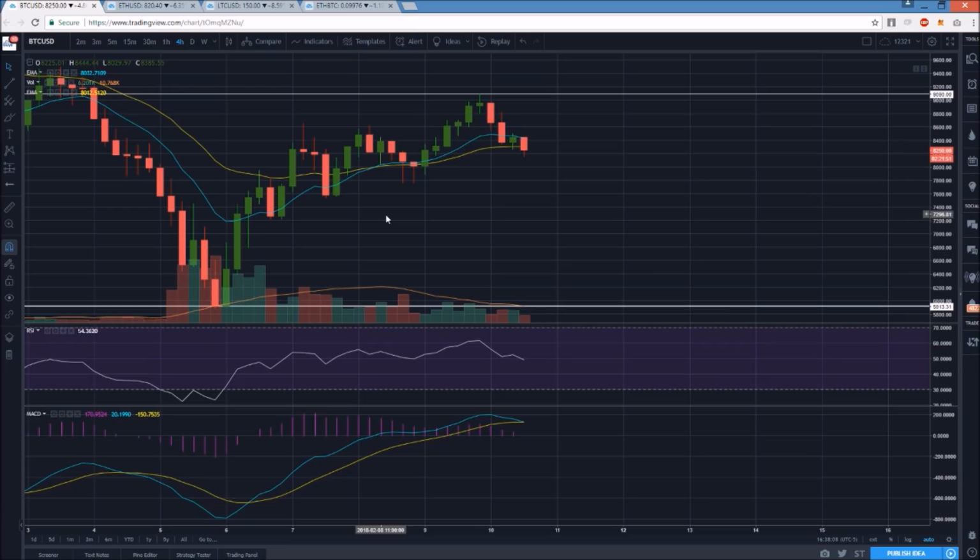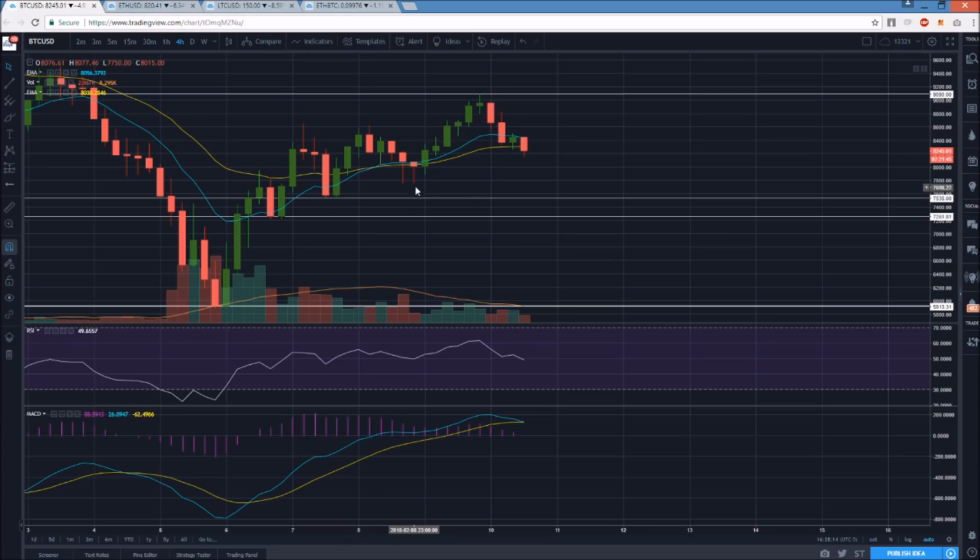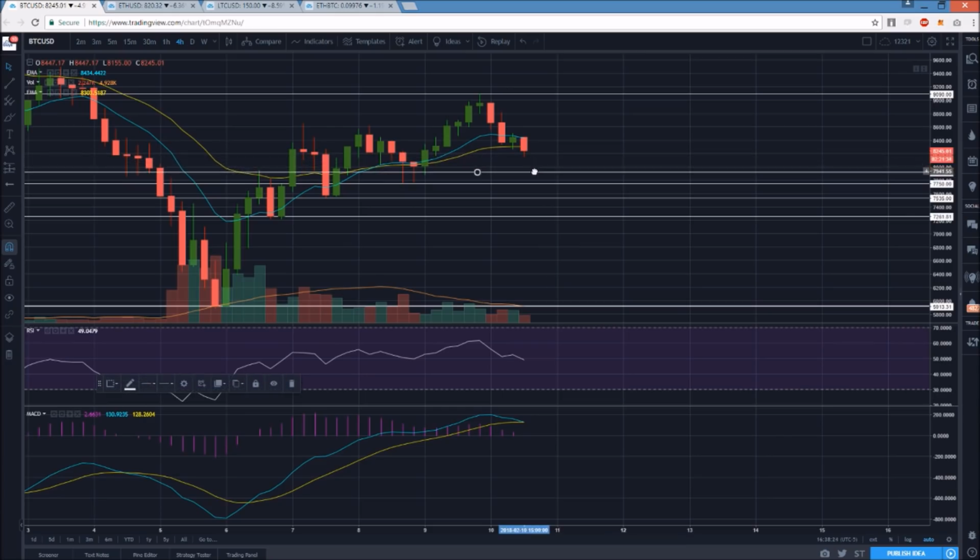This chart's just fine for the bulls still at this point. We've got a higher low pattern, and that higher low pattern is remaining intact, anything above 7,750. So if we pull back here, right now the low is 8,155. We could pull back to 7,900, and we could be looking for the bulls to form a higher low anywhere in this range. So we're still consolidating, and we're looking for that higher low to form.